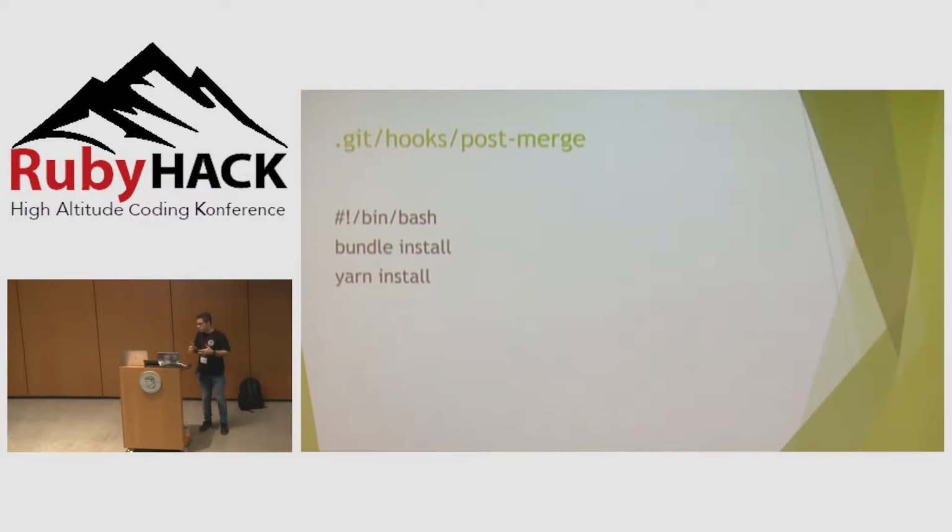So after I forgot that, I added this code to my repository, and it will never be a problem to me again. Probably it will happen again in another application where I forgot to add this hook, but nothing is perfect.